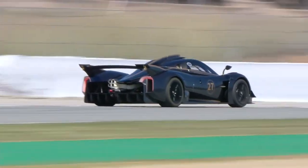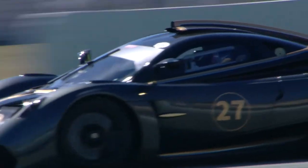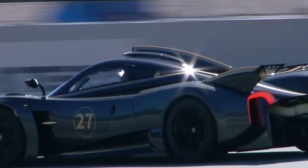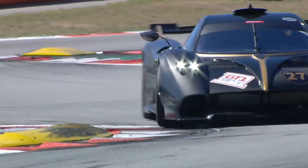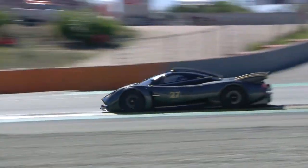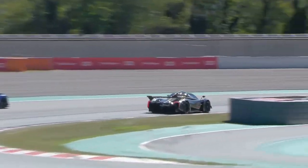Part of the circuit, of course, in Barcelona allows the drivers to explore the handling of the cars, but other elements, all about horsepower, all about the speed, and all about the noise. And coming out of the chicane, heading towards the timing line, this is where the speed starts to build. Lamborghini gets out of the way, and now, past the pits they come.